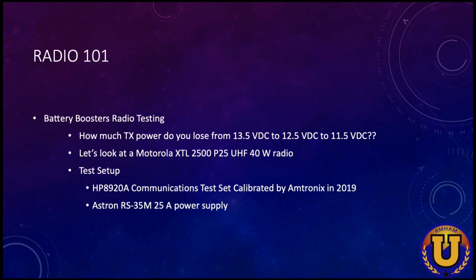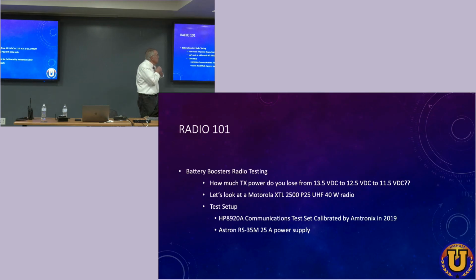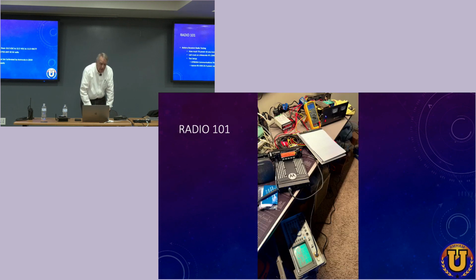So let's talk about how much transmit power you lose from 13.5 volts to 12.5 volts to 11.5 volts, right? Because what are we really concerned with about battery boosting is, are we making all the horsepower we need to get the job done, right? And so I set up a test system for it.